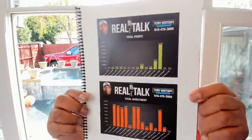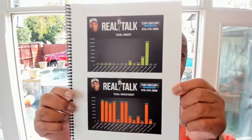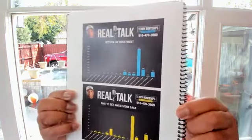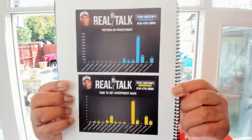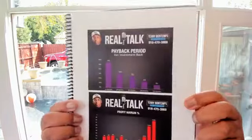Next, the KPIs. I love the KPIs. The KPIs are the data. It's the information that you need to know if you have a good deal or not. So I'll just give you guys a little quick sneak preview. When you invest in notes, you have to know your total profits. You need to know your total investment. So again, you can analyze to make sure the deal is good or not. You also need to know the return on your investment. You need to know the time it's going to take to get your investment back. Well, what's the payback period, Terry?